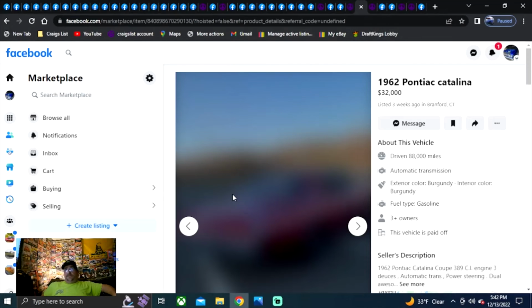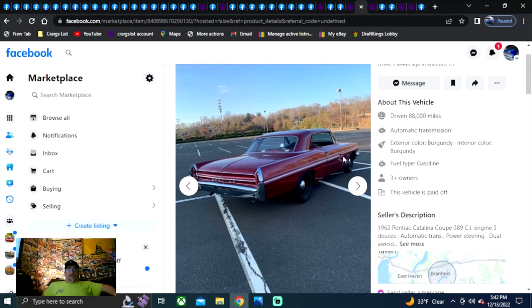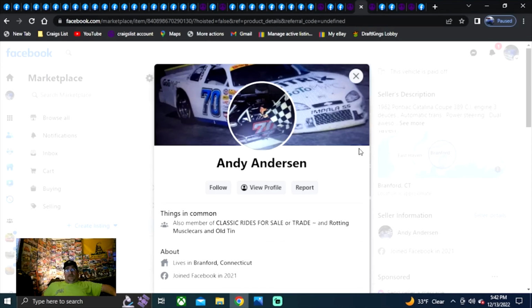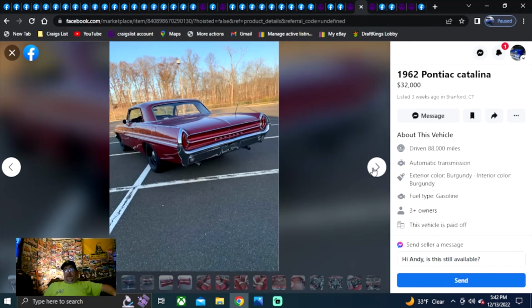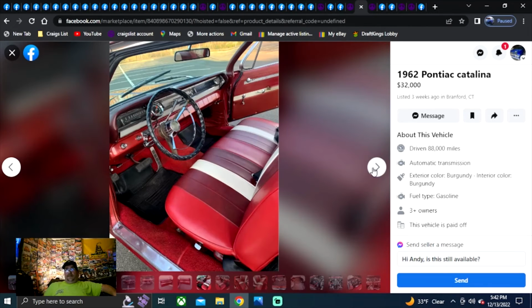On to another one. We got one that's not full size here. 62 Pontiac Catalina, $32,000 for this one. Listed 3 weeks ago. And this was a beautiful car, so we're going to go ahead and zoom this one up. Might have been the nicest one we've seen on here today when it comes to the 62. So if you're looking for a 62 Pontiac Catalina, 3 weeks ago, Connecticut, this car is awesome. So by far, this is definitely the one I would, if money wasn't an option, that's probably the one I'd go grab right there. A couple blurry photos.